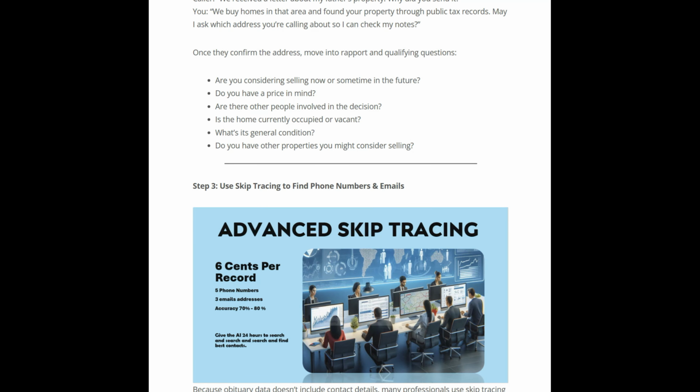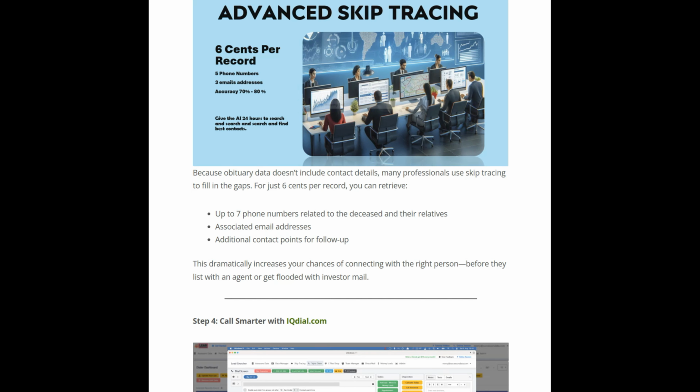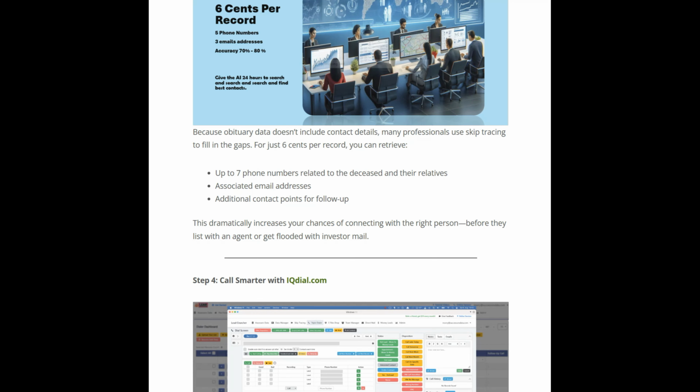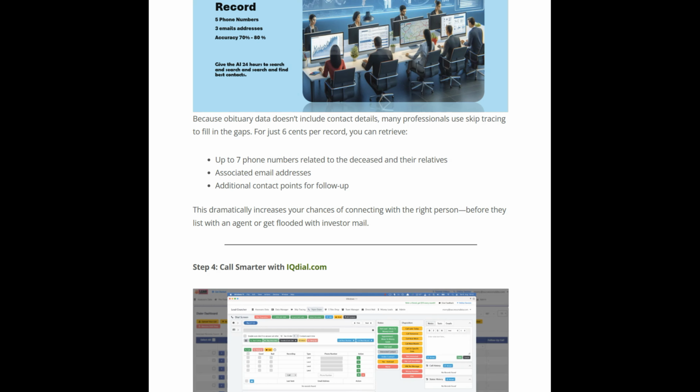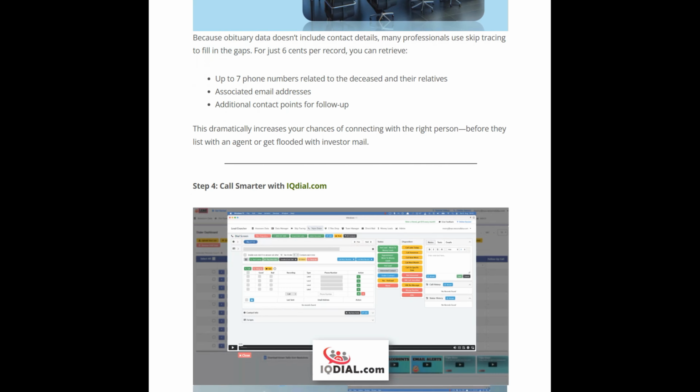Step 3. Use skip tracing to find phone numbers and emails. Because obituary data doesn't include contact details, many professionals use skip tracing to fill in the gaps. For just 6 cents per record, you can retrieve up to 7 phone numbers related to the deceased and their relatives, associated email addresses, and additional contact points for follow-up. This dramatically increases your chances of connecting with the right person before they list with an agent or get flooded with investor mail.